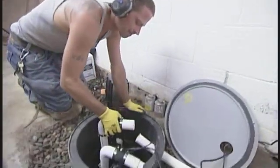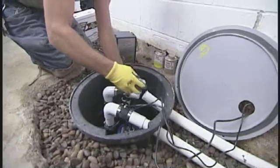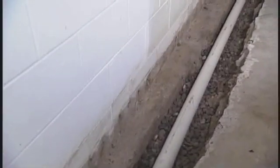Now let's learn more about drain tile components as we continue with Mike Hoganson from Standard Water Control Systems. Here's some of the components that were installed today.